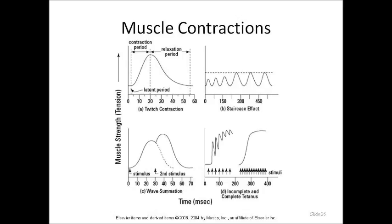The second one shows what happens if you have a stimulus and then another stimulus, another stimulus, another stimulus in succession. This is what we call a staircase effect. The initial stimulus creates a minimal contraction, but as we give more and more stimuli in a row, we get a stronger contraction each time, and we call that a staircase effect. Basically, enzymes in the muscle get more efficient. It actually warms the muscle up, and so it responds with stronger contractions with subsequent stimuli. The staircase effect.